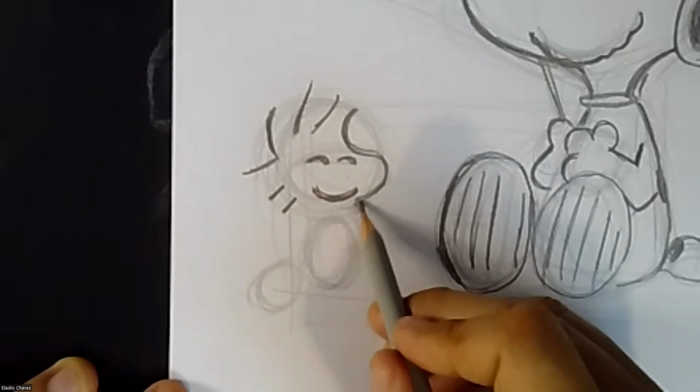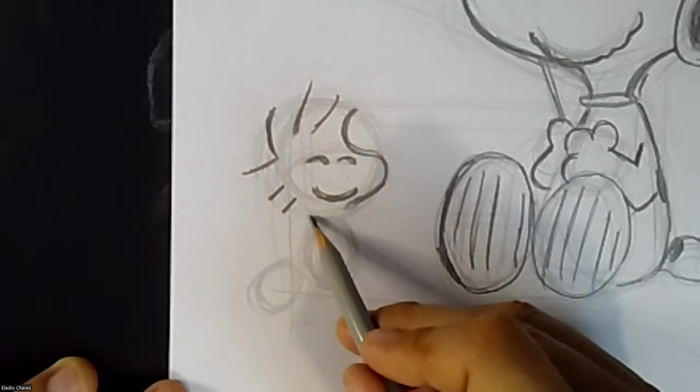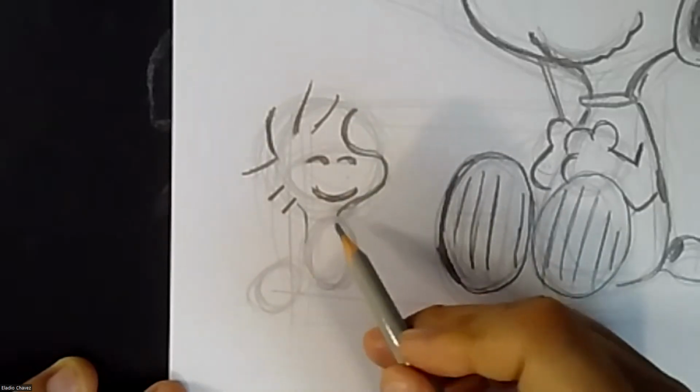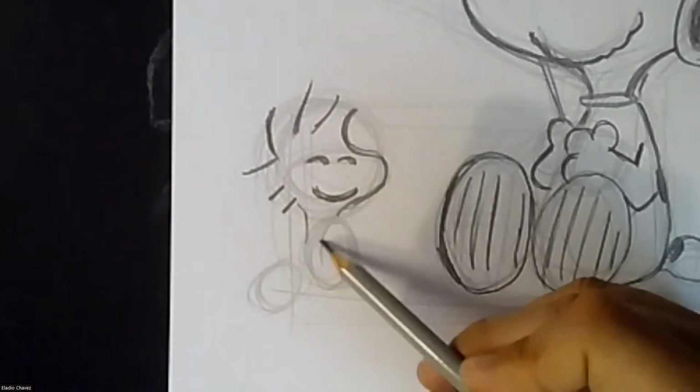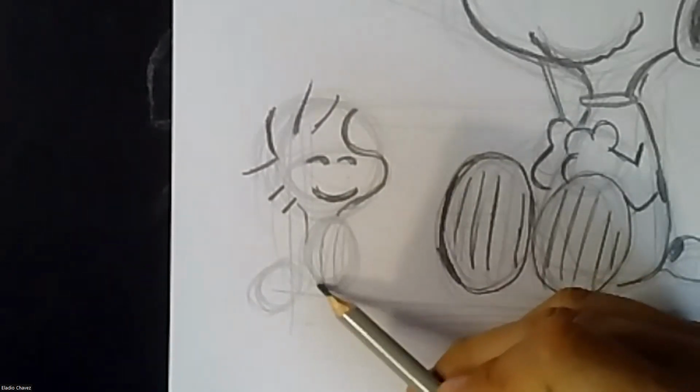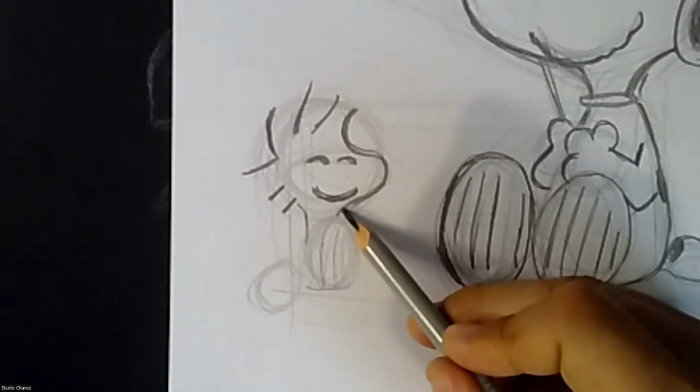Little happy face for this little bird. Bird is a word. I don't know, it's got all kinds of feathers and all kinds of stuff. It's like scribbled in here. It's really hard to, I don't know. I've never really figured that out.